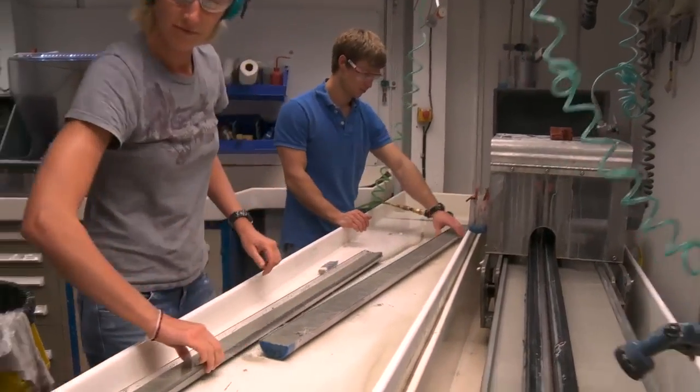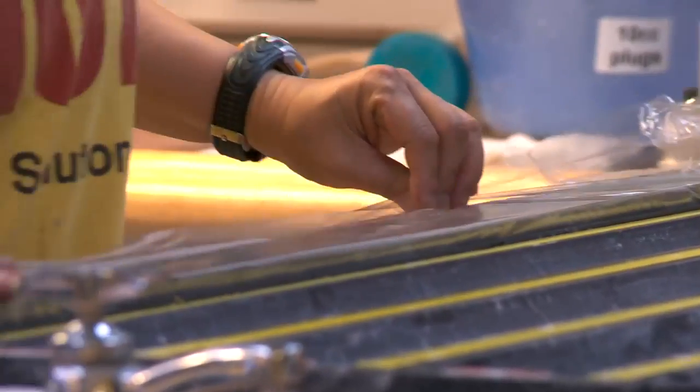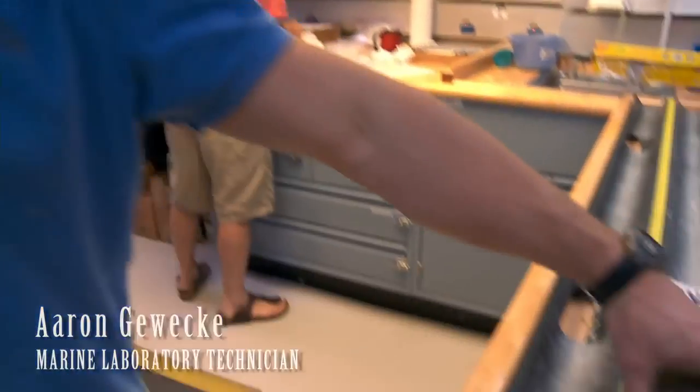This is a marmalade core. It's our last core, which makes it bittersweet. We did it. And amazingly, we covered exactly 5,400 meters, more than 5 kilometers. I have the very last section of the very last site.